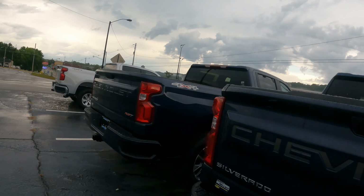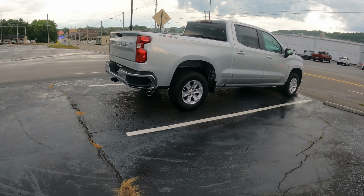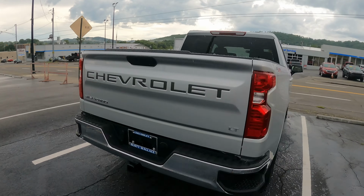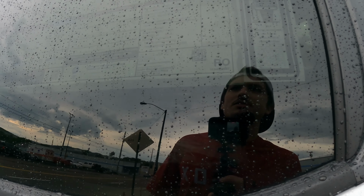See here, they've got another RST. Here's an LT, more trimmed down truck, I guess you can say, as the cop just passes me. So hopefully it's important to what I'm doing. 51 is what they're asking for, 49.